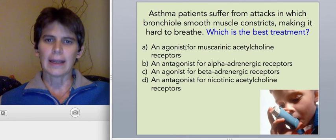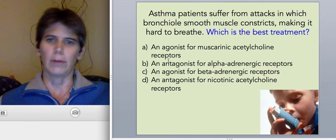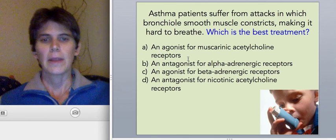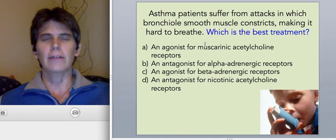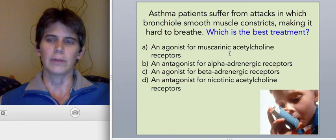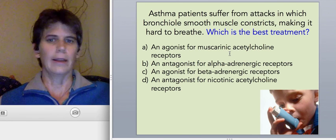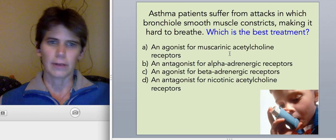So if you had an agonist, remember that means to activate it, for muscarinic acetylcholine receptors, such as muscarine, then you're activating the parasympathetic nervous system, right? Because muscarinic acetylcholine receptors are what the parasympathetic nervous system uses at its target organ. Okay, that's not good. We want to activate the sympathetic nervous system.